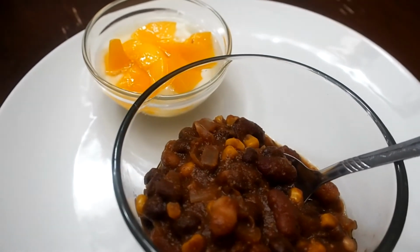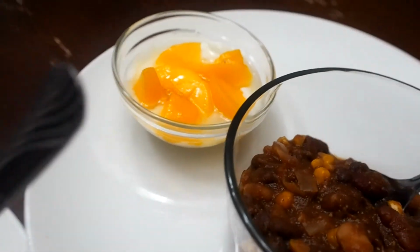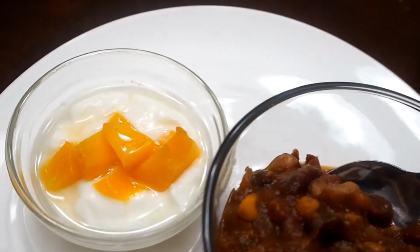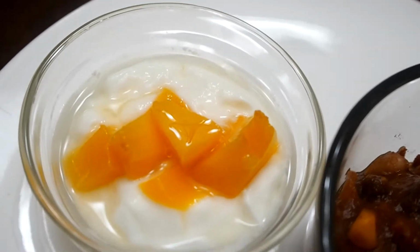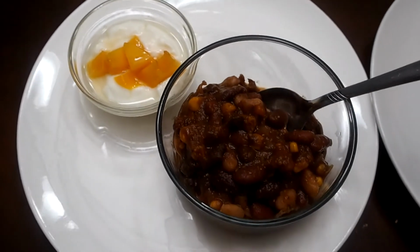And then my son was asking for more yogurt for today. He enjoyed having yogurt yesterday, so I gave them each vanilla yogurt, and I had a jar of peaches, so I diced those up and threw them on top. So this is what their lunch is looking like today.